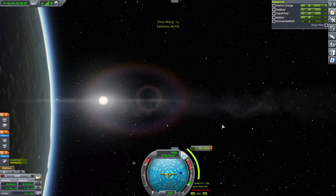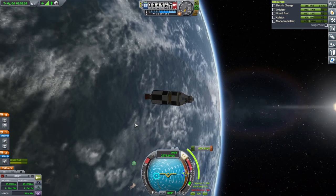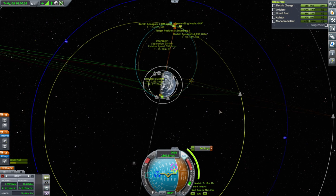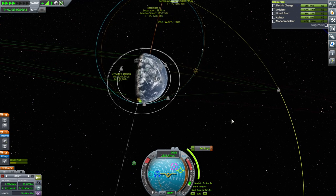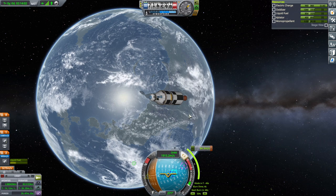All right. We are late, so it's gonna be off. But we can manage. Go. We'll do this correction here to line things back up. At least from a distance, Kerbin looks better.